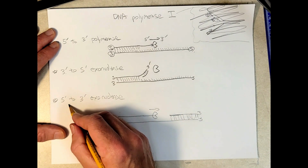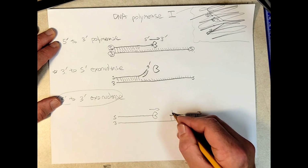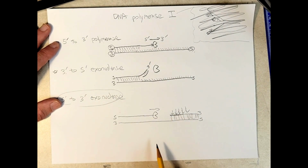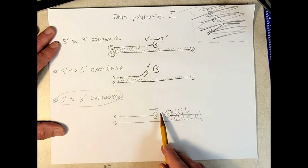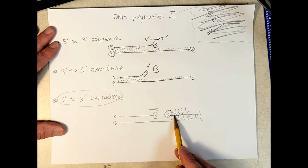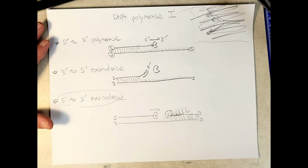It's going to use its 5' to 3' exonuclease activity to get rid of these nucleotides so it can keep synthesizing DNA in the 5' to 3' direction. So this would be the 5' end here, and it's going to use its 5' to 3' exonuclease to chew away these nucleotides. So that's the 5' to 3' exonuclease activity.